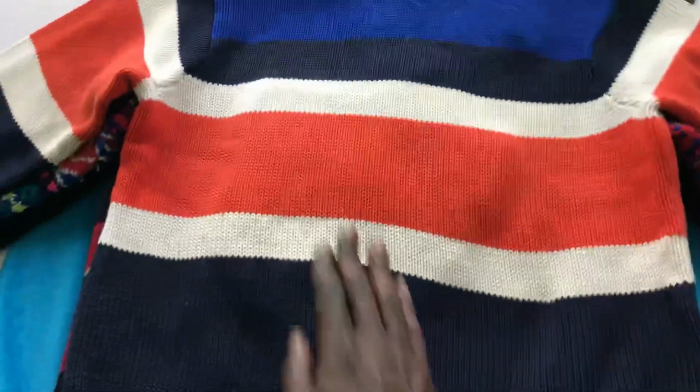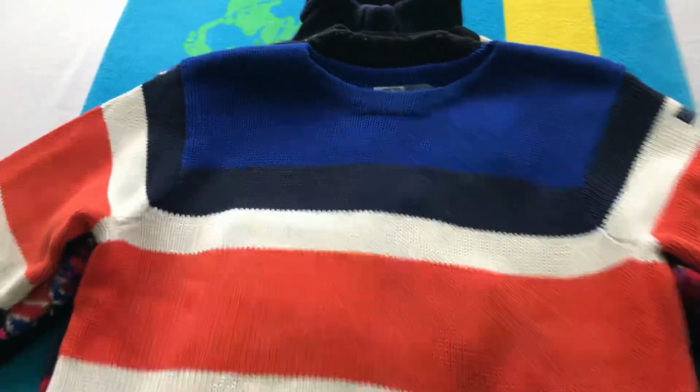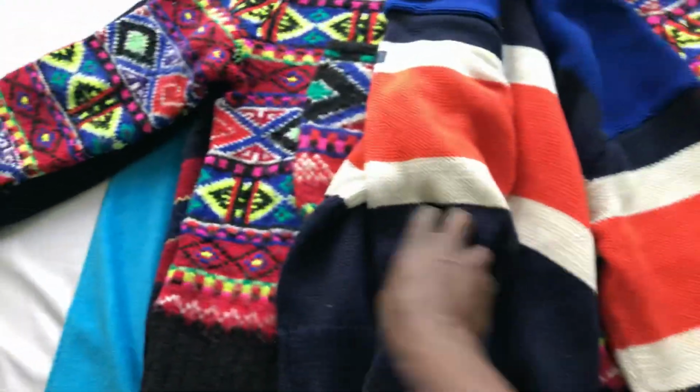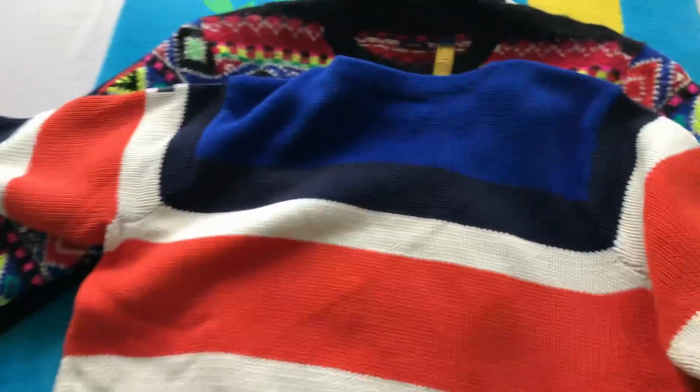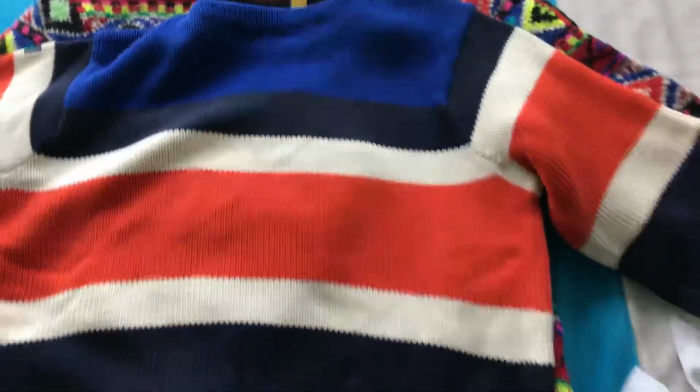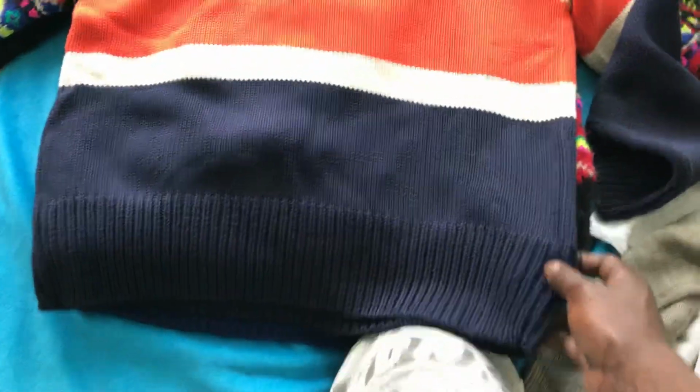So you want to be mindful of what you wear underneath. You want to make sure it works with the sweater or your kicks or your pants. Very, very bold stripes. Very, very colorful. Got that nice royal blue on the top and the navy and the orange. Very, very dope.